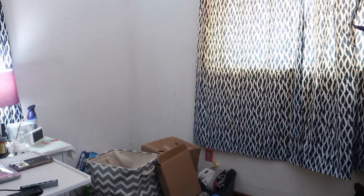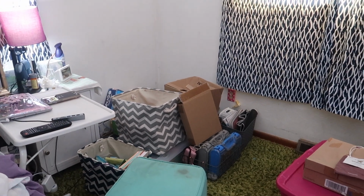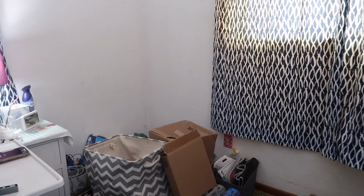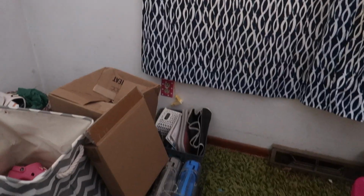I'm not gonna put my ceiling fan on because it made the video orange. I'll show you what we have so far, what I'm working with. But yeah, my bed is no longer here. I got rid of the bed tent, the mattress, and the frame of my bed. Hold on one second.